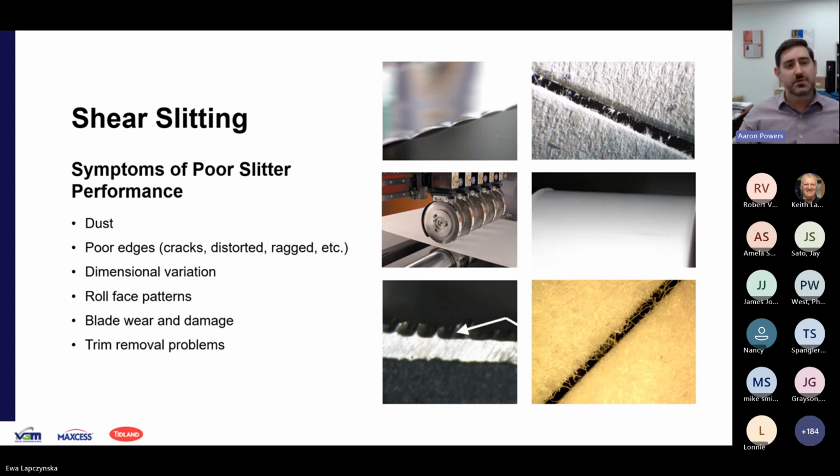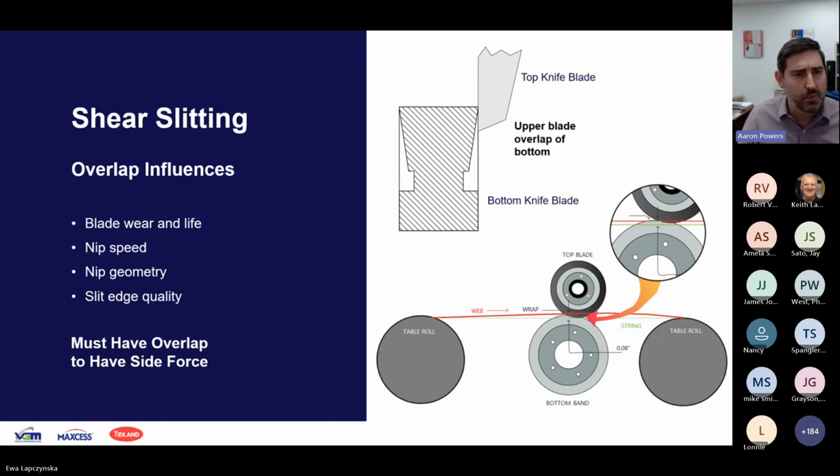And how you address those, as we move to the next slide, is really in having the best setup for that material. To talk a little bit more about that, I'm going to turn it over to Tim with Valley Grinding.